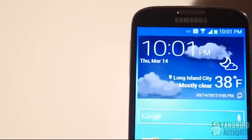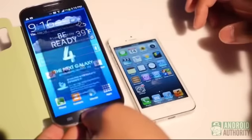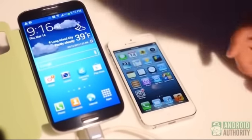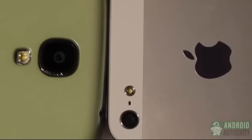We're taking a look at the Samsung Galaxy S4 and comparing it to pretty much any phone that we can get our hands on at the moment. So what we're looking at here, we're just going to go ahead and get back to the home screens on the S4 here. What we're looking at here is a comparison between the Samsung Galaxy S4 and the well-known Apple iPhone 5.